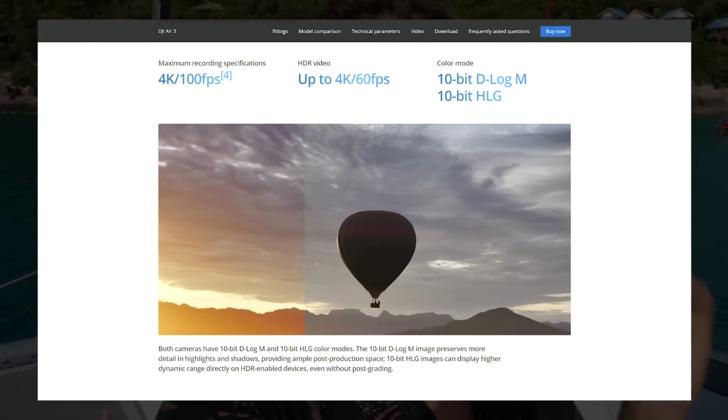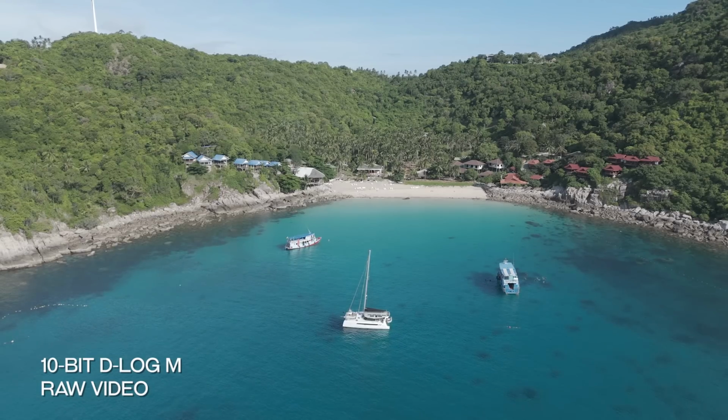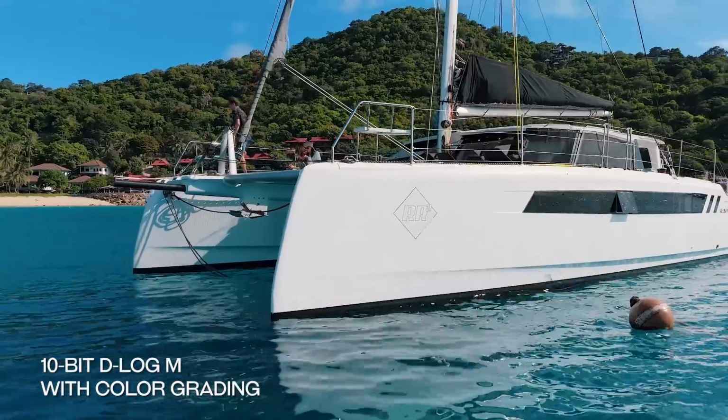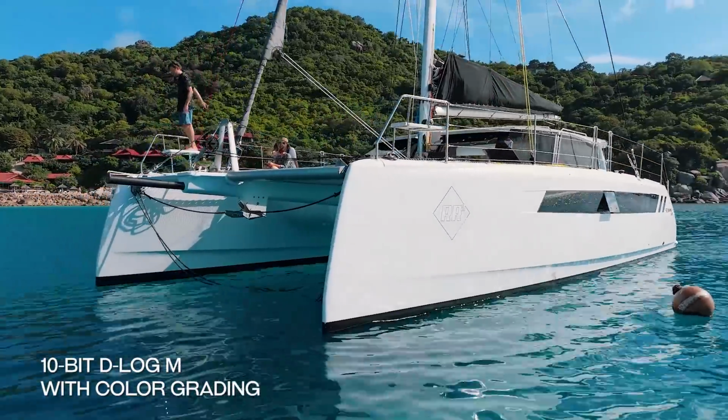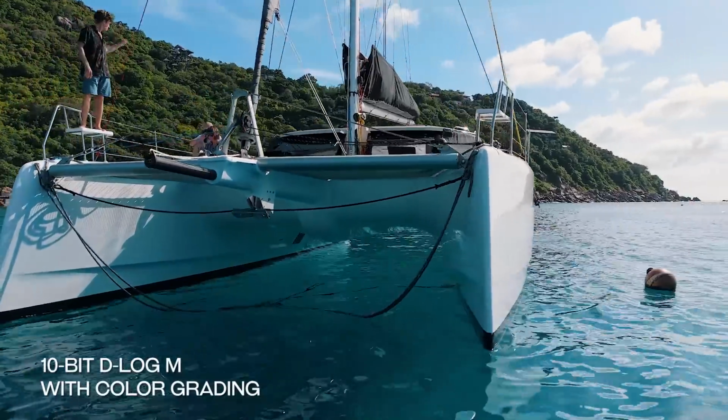The best new feature of this drone is the sensor. It is larger, it has 10-bit color, HLG, and D-Log M. Basically what all that means is it's easier to color correct. You've got a lot more latitude in the images, so when you're shooting a white boat on a dark blue sea, you can bring it back instead of it just blowing out or making the sea super dark. So it is really nice to have 10-bit color and that really good D-Log color space.